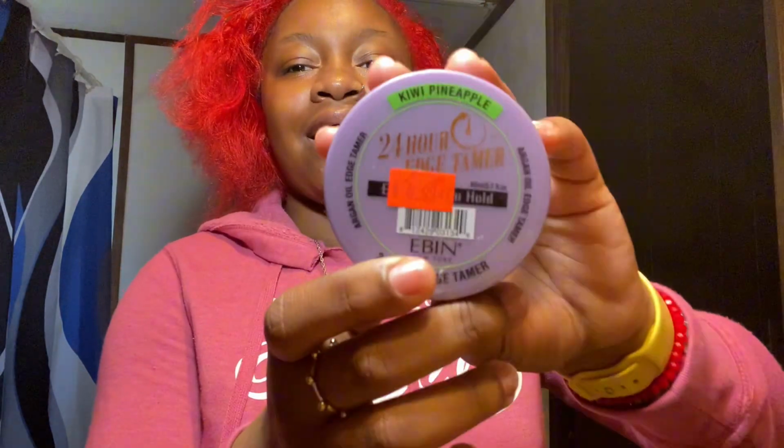And then I use this for the base of my ponytail. I'm starting to sound like I'm out of breath because I was doing a little bit too much. But I use this 24 hour edge tamer, the green one, for my hair. I got so many edge controls over here, I just pick one. And then I use a little bit of the Eco Style, the red one, just because the edge control is already enough. But I want my ponytail to be a little slick. So I use the gel and the edge control.